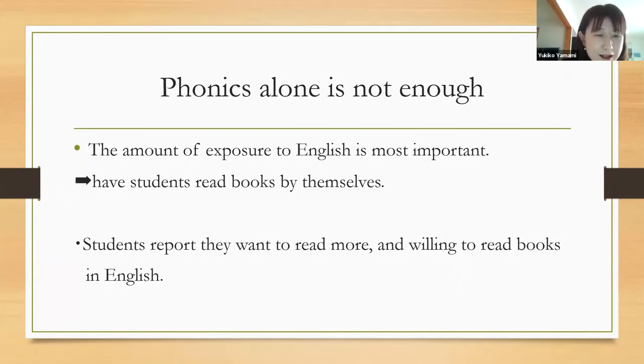So I have students read books by themselves. I made a time for students to read books by themselves. And students reported that they wanted to read more and were willing to read books by themselves in English. They also commented that because they learned phonics, they can read books and they want to read more. So it's very good to have time to read books by themselves.